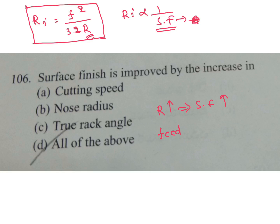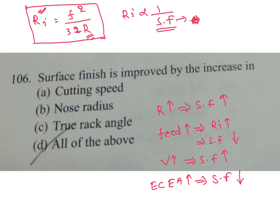For feed, f is feed. If f increases, then surface roughness Ra, being directly proportional, will increase. If feed increases, surface roughness Ra will increase and surface finish will decrease. If we increase cutting speed, then surface finish will increase. One more important thing is end cutting edge angle: if we increase end cutting edge angle, then surface finish will decrease. Then rake angle: if gamma increases, then surface finish will increase.